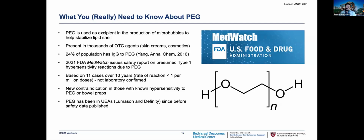PEG has been in these agents all that time, throughout all those safety studies I just showed you. It's been in the agent over that period of time, but it did result in new contraindications in those with known hypersensitivity to PEG or bowel preps. Miralax, for instance, has PEG in it. So if somebody presents to you who has had issues with PEG allergy or bowel preps ahead of time, then it does make sense to use a non-PEGylated agent in this particular circumstance.